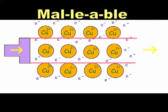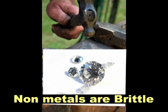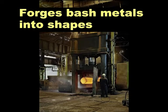If you look at this diagram of a metal crystal, you can see that you can move whole sections of atoms without changing the structure of the crystal. So metals can be hammered into shapes without breaking them. Diamonds are hard but can be shattered with something big. Non-metals are not malleable. Metals are malleable and can be beaten into shapes by blacksmiths or using big metal forges.